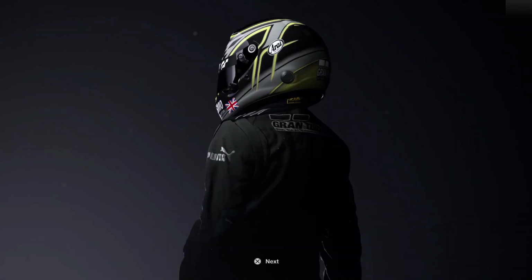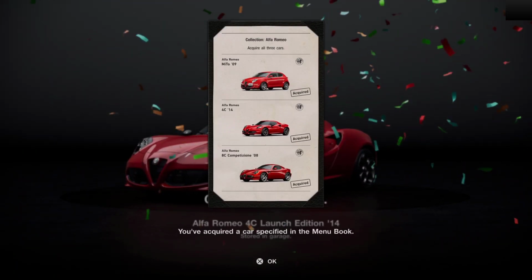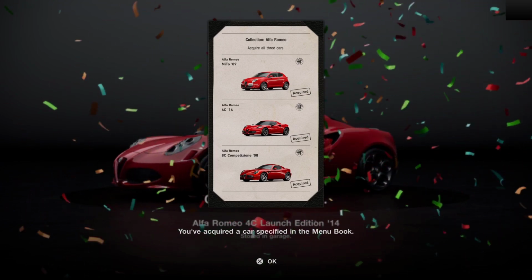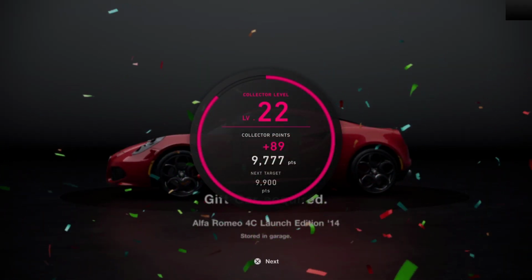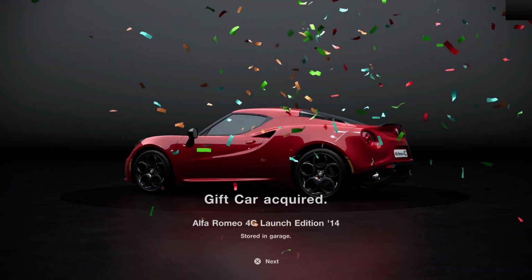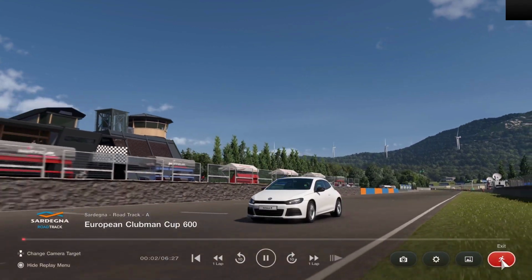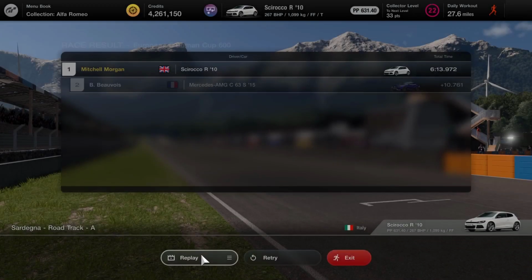So we've got a driving marathon completed, so we've got a 4-star ticket. The tickets seem to be delivering better prizes since the last 1.29 upgrade, which is nice. But all important, we've got our 3 Alfa Romeos, all in red. Really nice. And that will be that menu book completed.